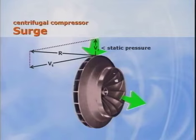This instantaneously reduces the pressure inside the impeller passages, allowing the compressor to reestablish the proper direction of refrigerant flow, only to repeat the process again. This unstable condition is known as surge. The refrigerant continues to flow backwards and forwards through the compressor, generating noise and vibration. Prolonged surge is not good for the compressor and should be avoided.